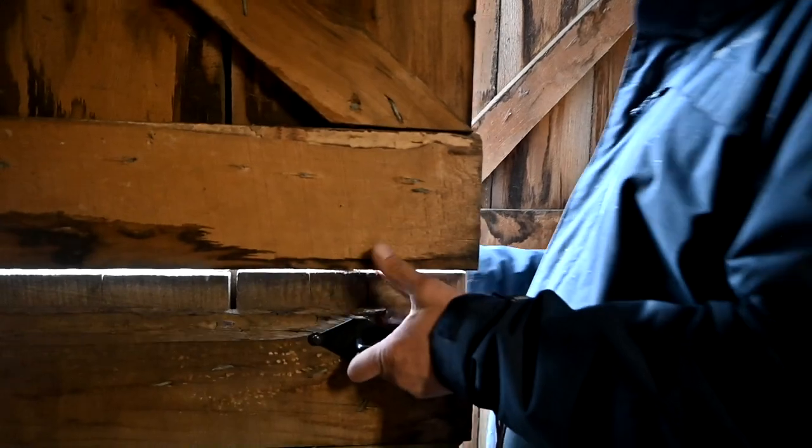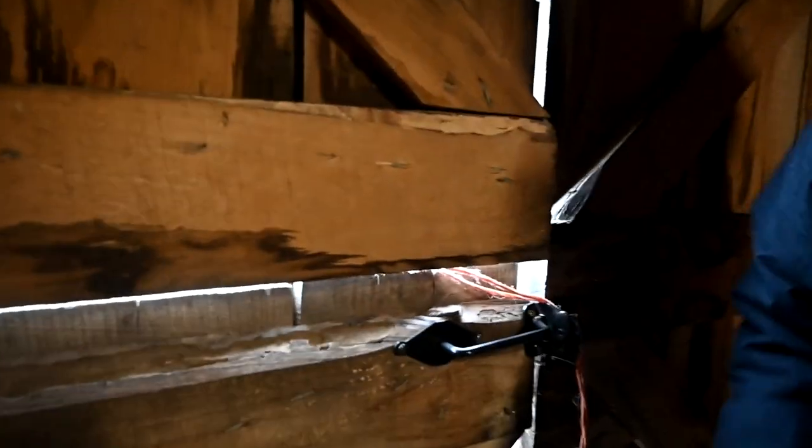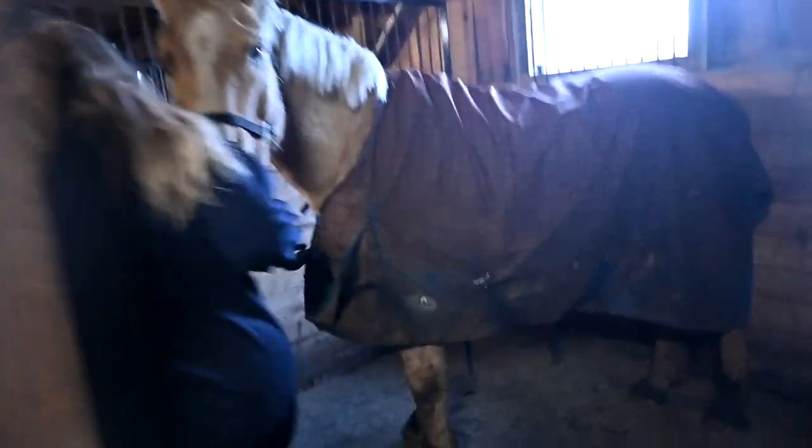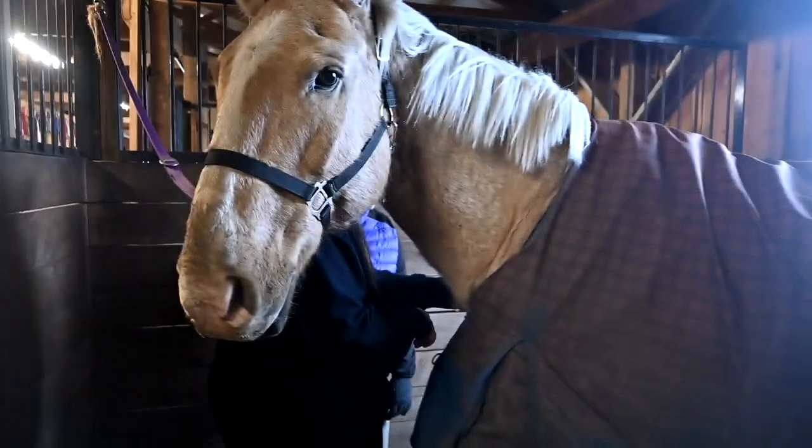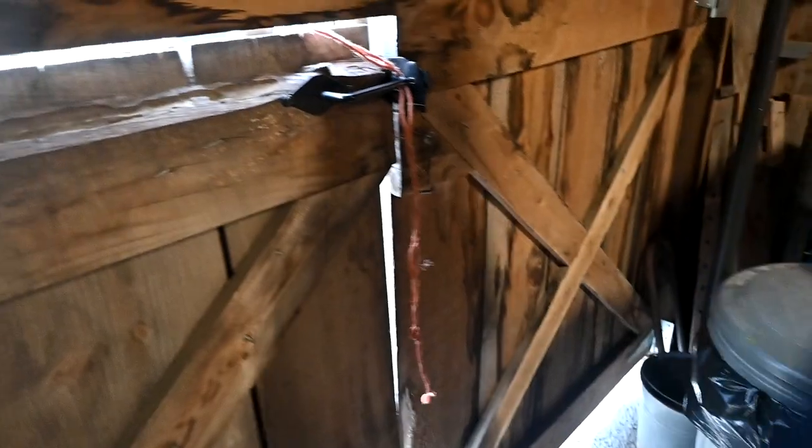You're like an electrician, but you can't work a barn door. It's okay. We were like that too. All horse stuff and farm stuff, when you don't know it, it's hard to. Well, look at that. Let me do it. He did something. All right, let's see. Let's see if it works now.